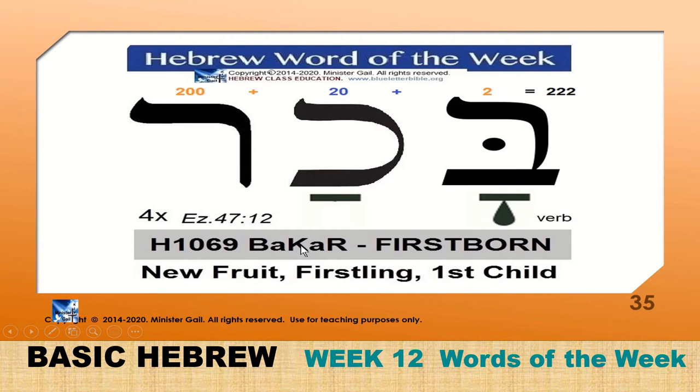Becher, Becher. B, because the dot's in the B. A, and this should be KH, but I looked in Strong's Concordance. This is still written as a K, but it's pronounced Cher, A, R. Remember, it's above the line, so it's not a final or soft beat. Becher: firstborn, new fruit, firstling, the first child.